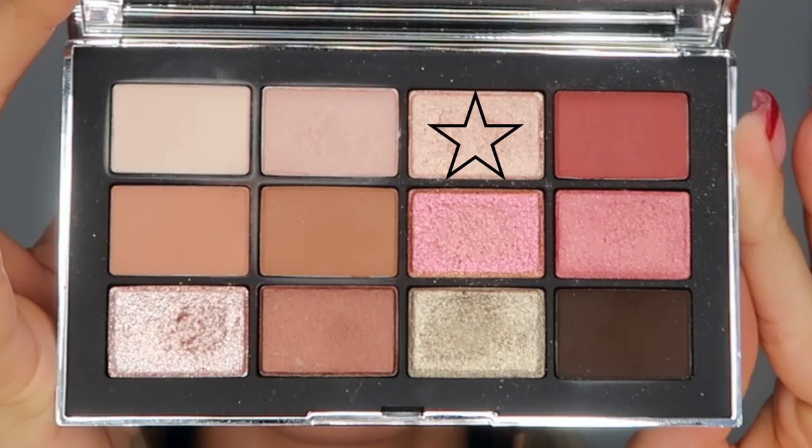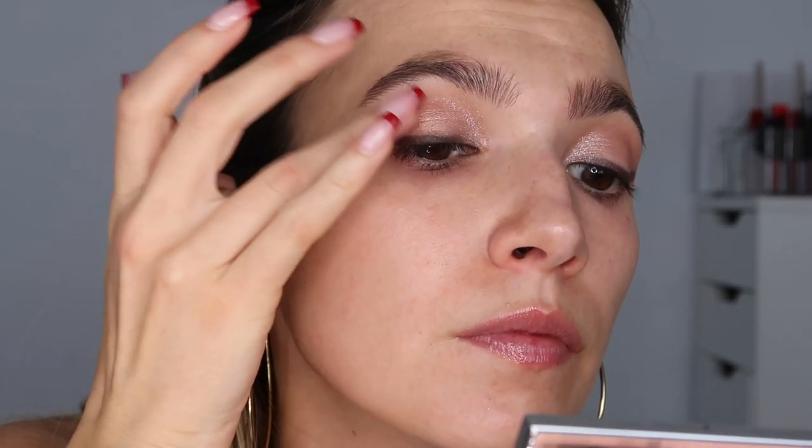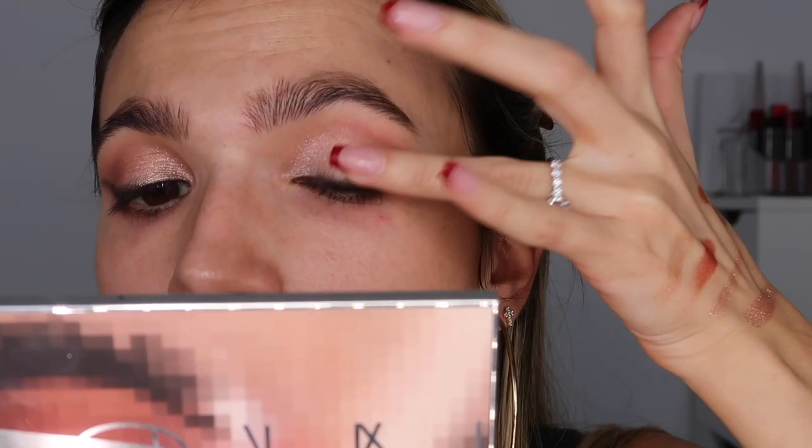Metallic shade, I'm going to apply that with my finger, and I'm going to keep this to the middle of my eye to just bring any light that hits me to the center of my eye to make my eyes look a little bit bigger. I'm just using patting, stamping, pressing motions.